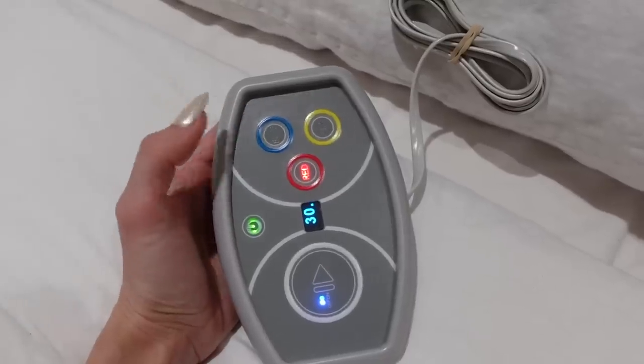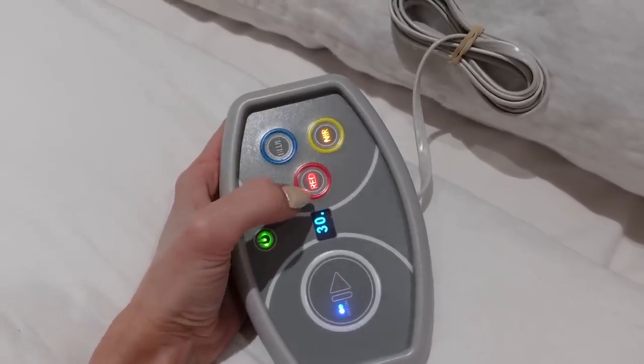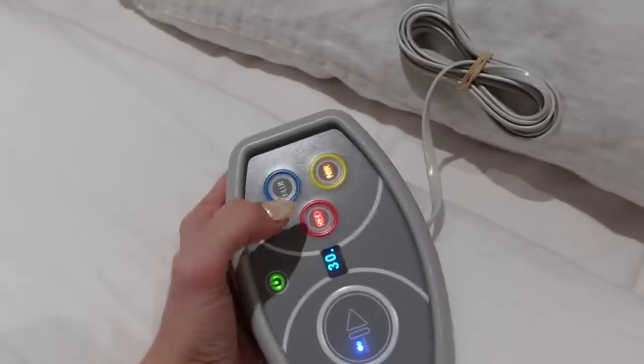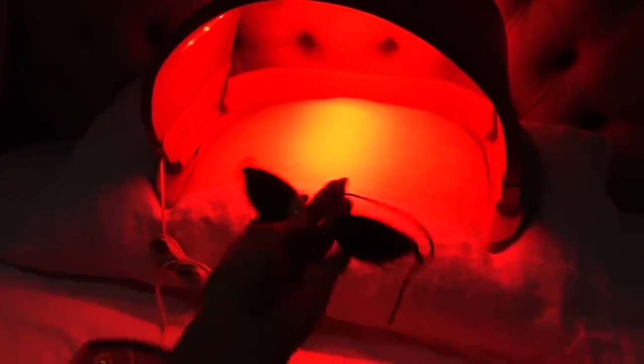You just press the red button. Also, I've been liking to add the infrared into this as well, so you can have red with infrared. The infrared light penetrates a little deeper than the red light. So together, you can use those together. And then you literally press it on, and then you just put on your goggles, and then relax. And then you set this off and it goes for 30 minutes. Of course, you can turn it off in between if you want to just do 20 minutes, but you can completely cater this to exactly what sort of LED treatment that you want.